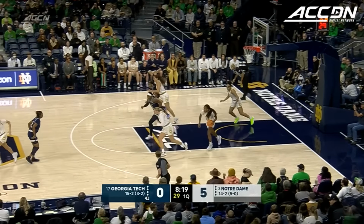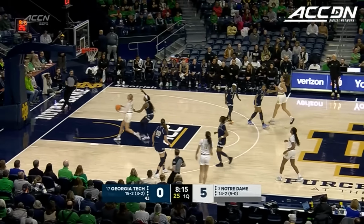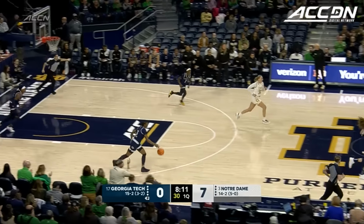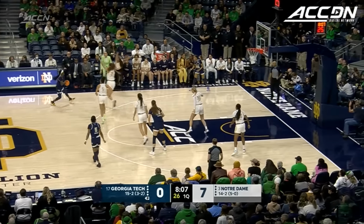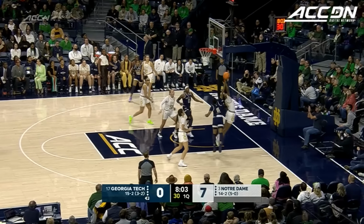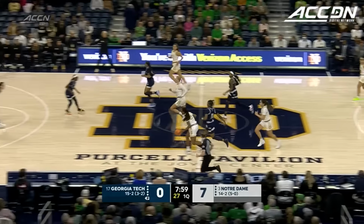Termes misses wide right, and this is what Nell Fortner, the head coach of Georgia Tech, was concerned about, getting off to a slow start at 7-0. Exactly. And having your 4 or your 5 beat you down the block to get into that fast break. You know, the Irish, they start off so hot. They outscore teams by 10 points just by the end of the first quarter. You see right now already a 7-0 lead.